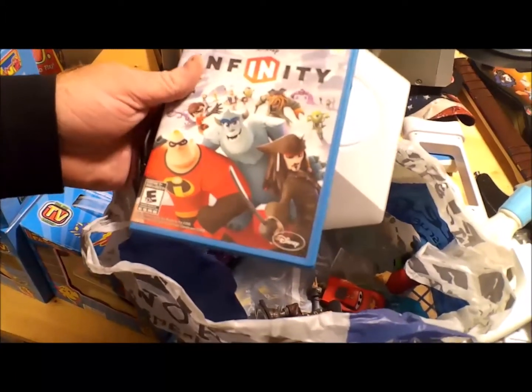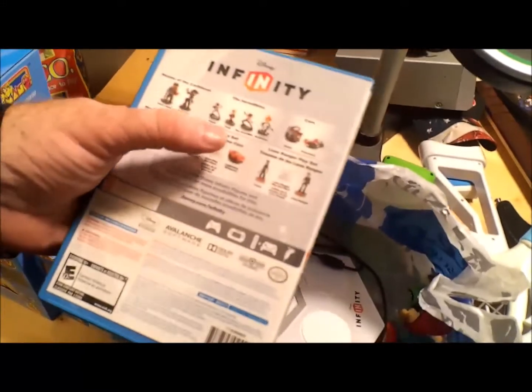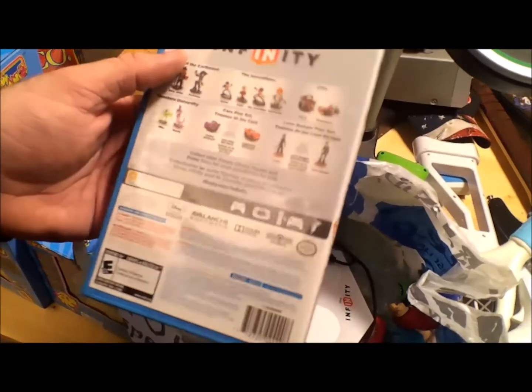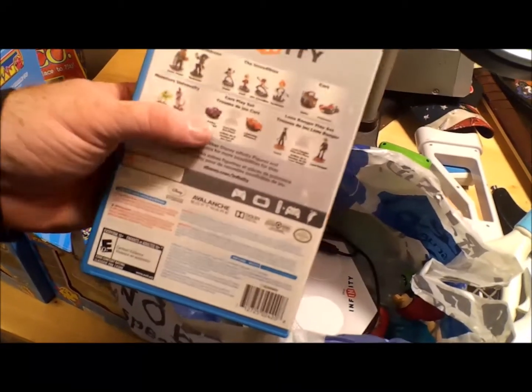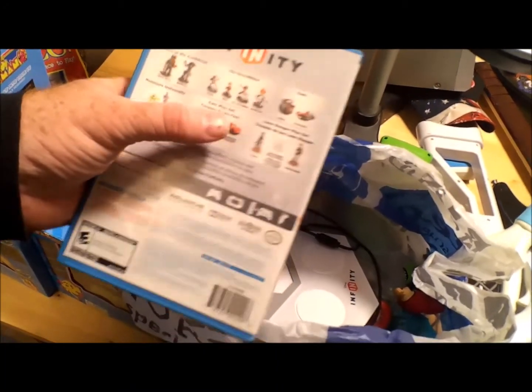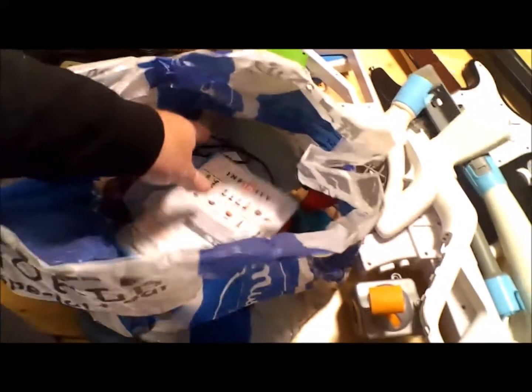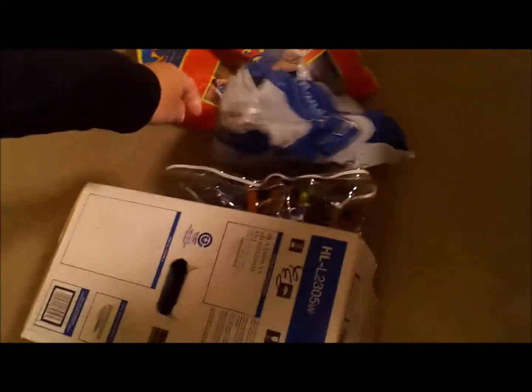This is for the Wii U Infinity. It looks like all the characters are in there. From what I saw on the back of this thing, it looks like it comes with the Incredibles characters, the Pirates of the Caribbean, Monsters U, and this Cars playset. It doesn't have the Lone Ranger or the second Cars, but just from what I've seen, all of those are a part of that same lot of stuff that I got from the lady.